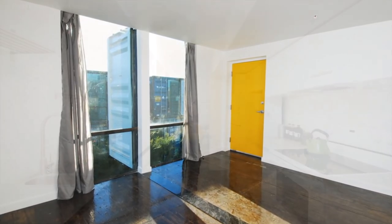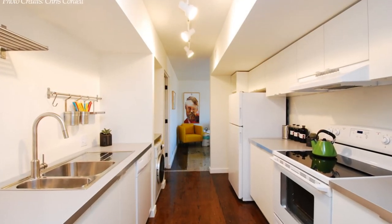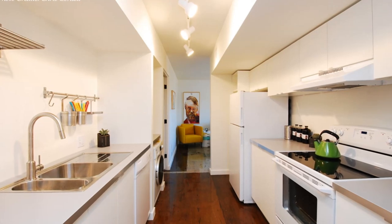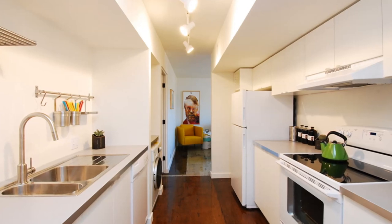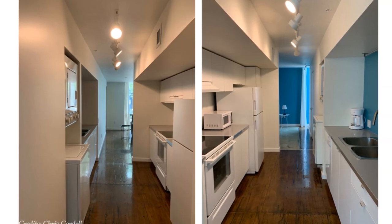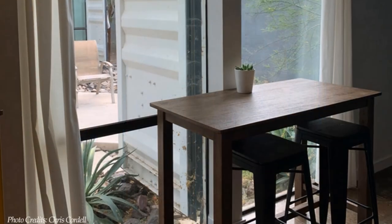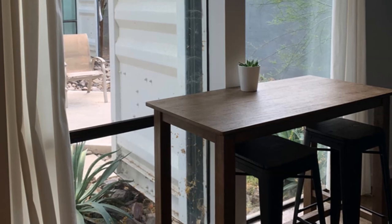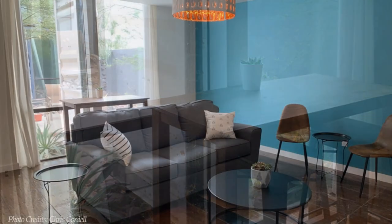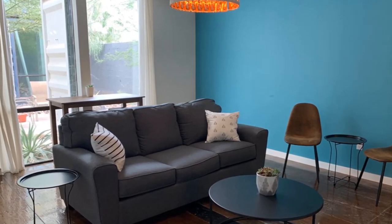Each unit has a contemporary galley kitchen, fully furnished with apartment-sized appliances, modern counter space, and adequate overhead and under-the-counter cabinet storage, plus an ensuite washer and dryer. The large glazed openings help the home to open up and blend the lines between the indoors and the outdoors, perfect for the sunny afternoons and warm evenings.